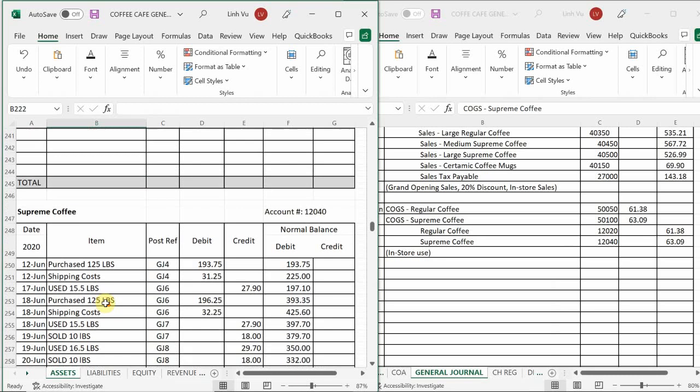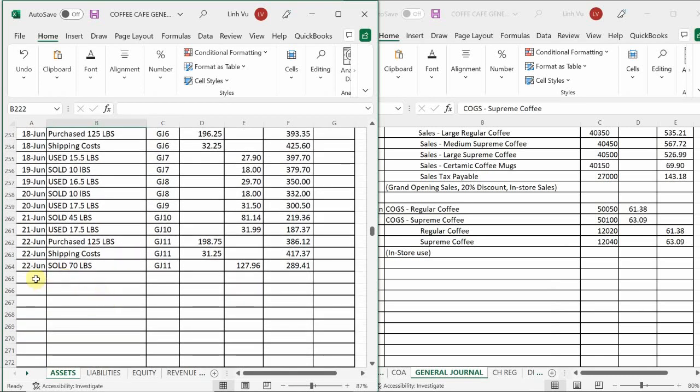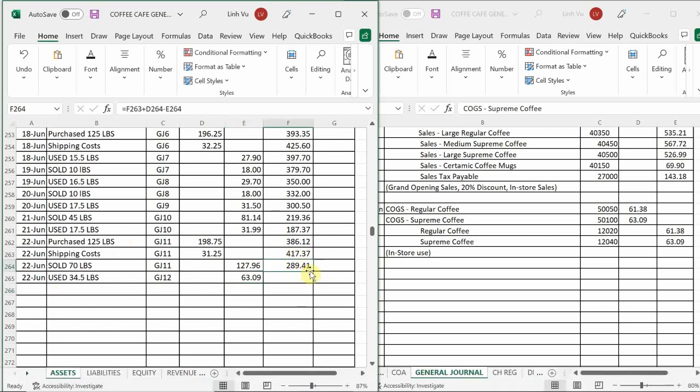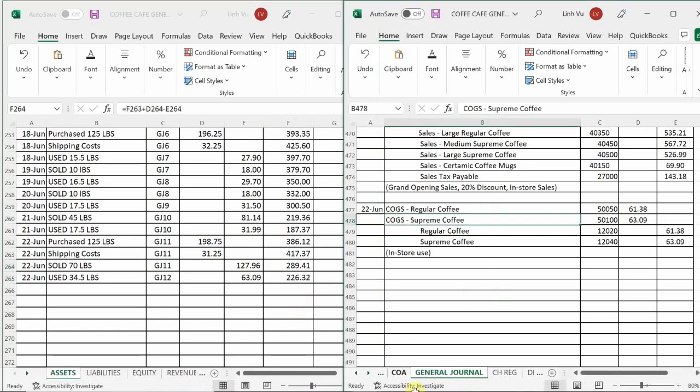Okay. Last but not least, let's enter in our last one here. 63.09. Hold on. Okay, used 34.5 pounds. 34 and a half for 63.09 and $226.32. Was that correct? I think that's correct. 226 and 32 cents. That looks right. Yes, it is. Okay. Awesome.